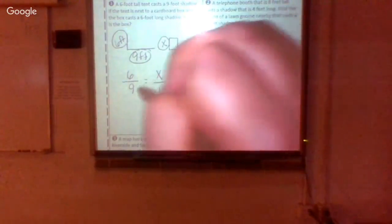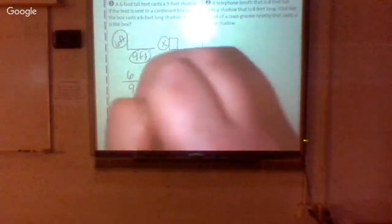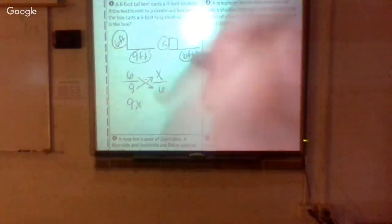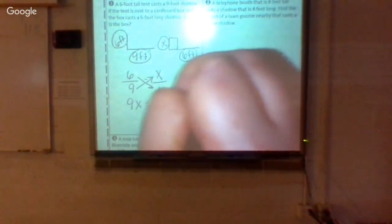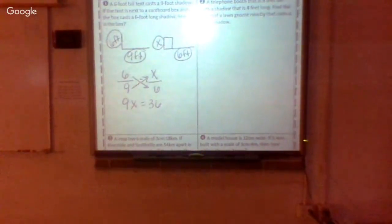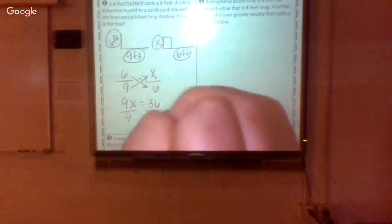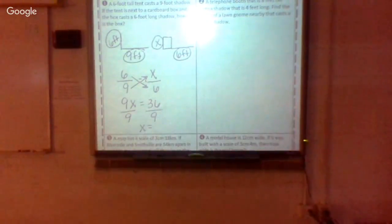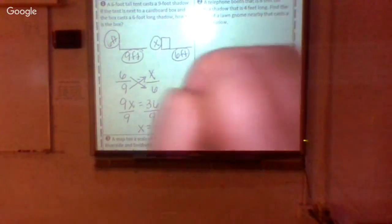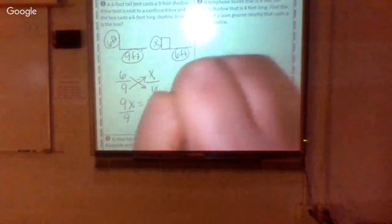Cross multiply, so 9 times X is 9X. 6 times 6 is 36. And my last step is going to be divide by 9. X is 4. So my box is 4 feet tall.